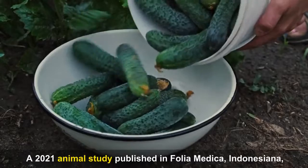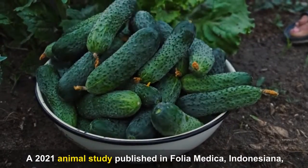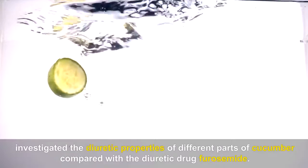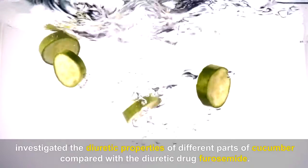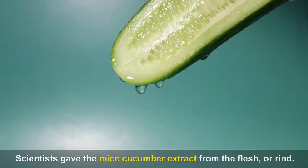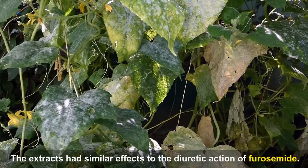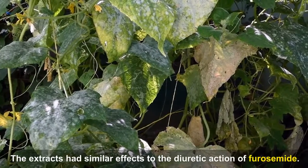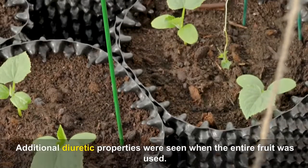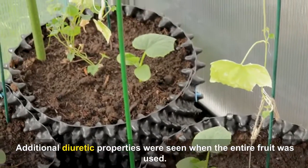A 2021 animal study published in Folia Medica Indonesiana investigated the diuretic properties of different parts of cucumber compared with the diuretic drug furosemide. Scientists gave the mice cucumber extract from the flesh, or rind. The extracts had similar effects to the diuretic action of furosemide. Additional diuretic properties were seen when the entire fruit was used.